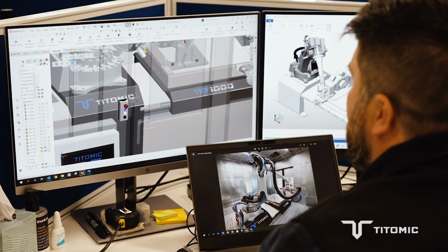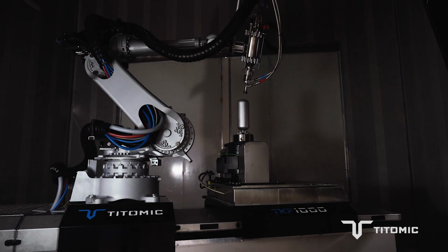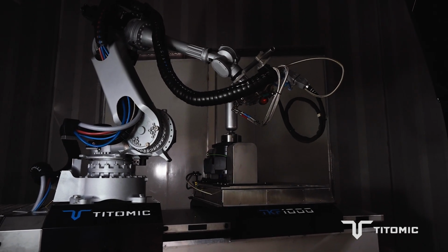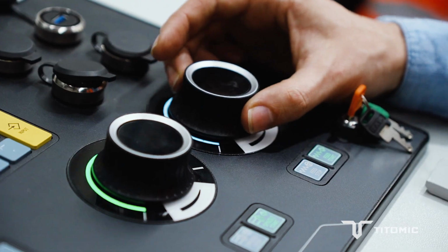So the great thing about being a totally integrated and turnkey system is that we've included a shuttle table, a rotation axis, a high velocity air extraction unit, a soundproof enclosure, and an interface that is just so easy to use.